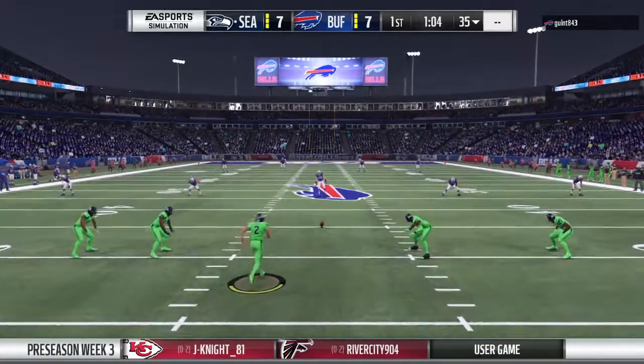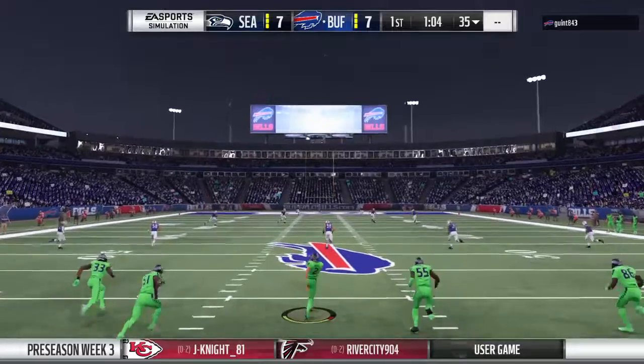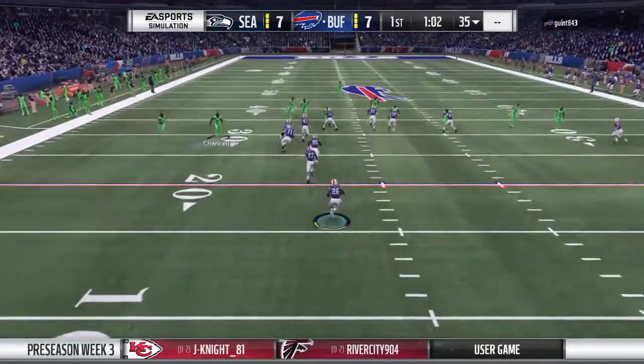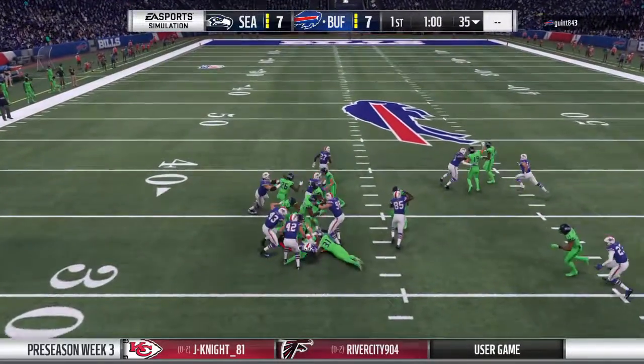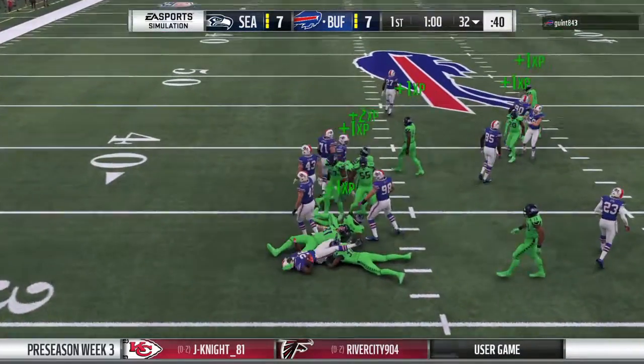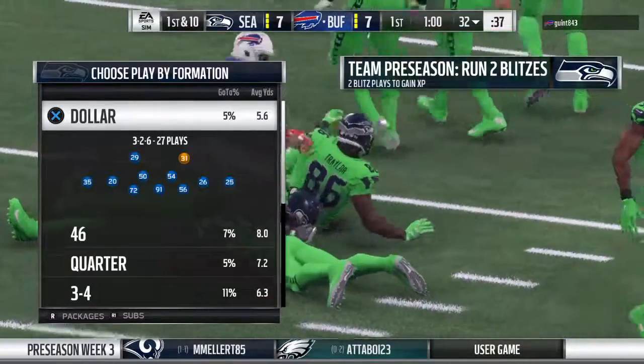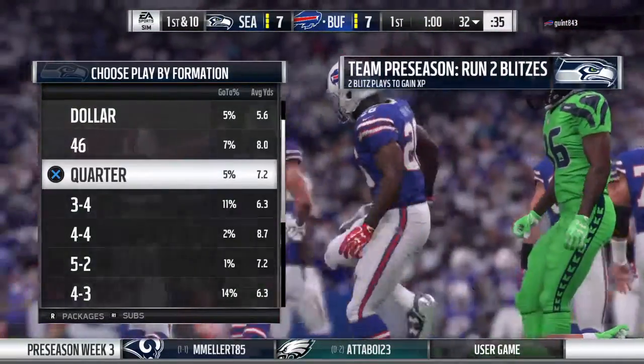So a tie ball game here as the kick's away. This will be fielded at the 8. Solid return, pretty good field position. They'll start at the 32-yard line. Here's the Buffalo offense now as they get set to take over here.